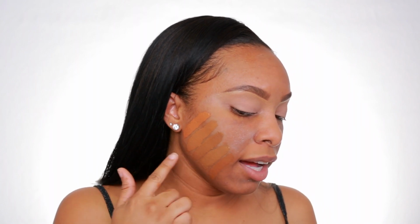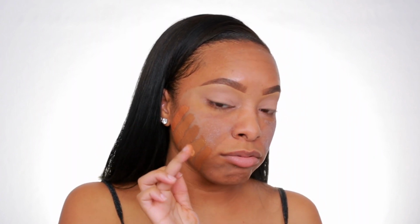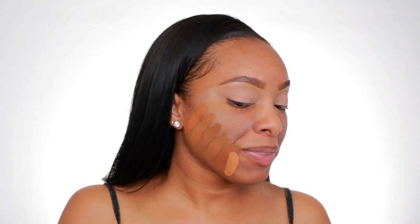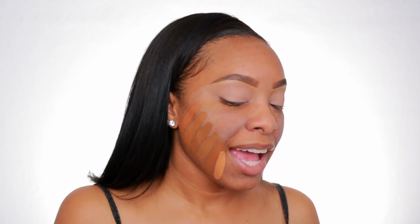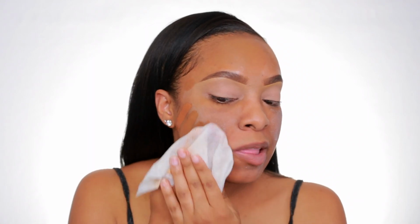Pretty close. Okay, and then we have the shade Zaria. Okay, so that's Zaria. It's not even really light. It's just a little bit too warm for my skin tone. And then lastly, we have the shade Somalia. Uh-oh. This may be it, y'all. Okay. So we have 6 very different shades, you guys. I think it's just because the undertones are so slight that it's hard to figure out which one makes the most sense. Okay, so just going ahead and wiping this off.